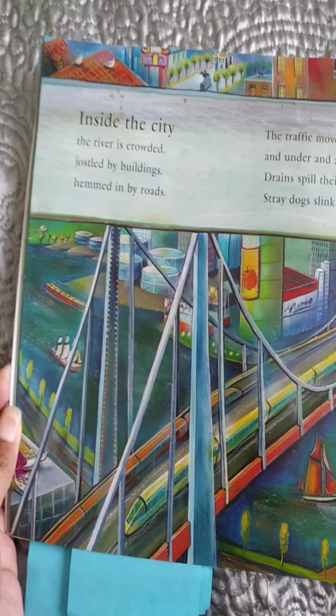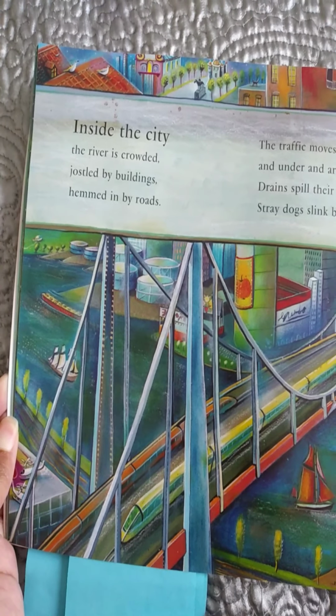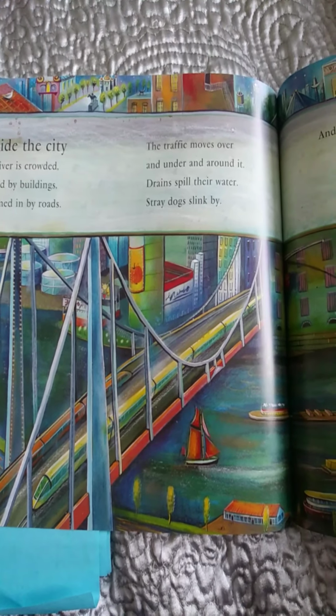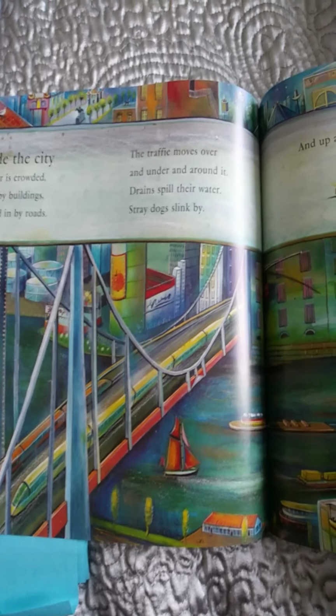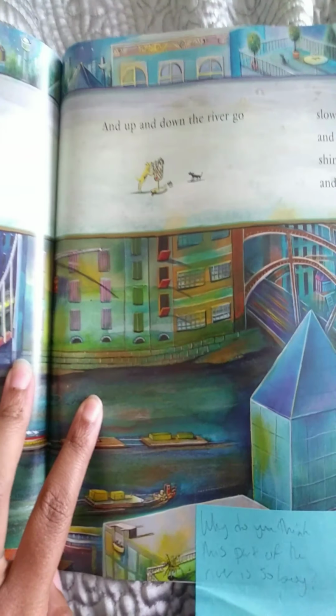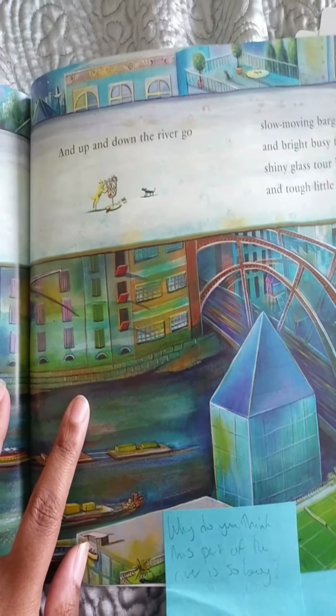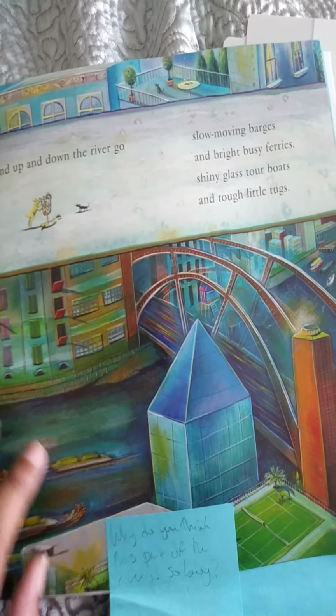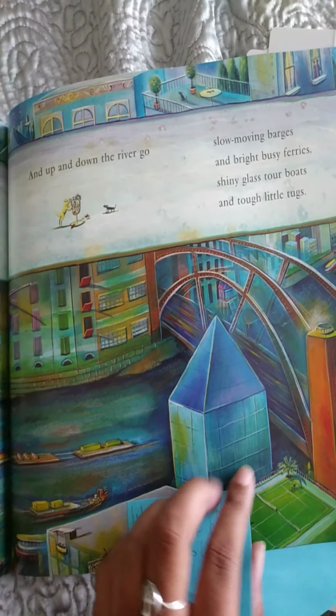Inside the city, the river is crowded, jostled by buildings, hemmed in by roads. The traffic moves over and under and around it. Drains spill their water. Stray dogs slink by. And up and down the river go slow-moving barges, bright, busy ferries, shiny glass tour boats, and tough little tugs.